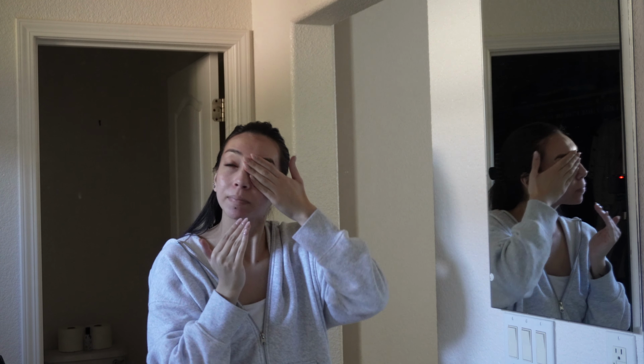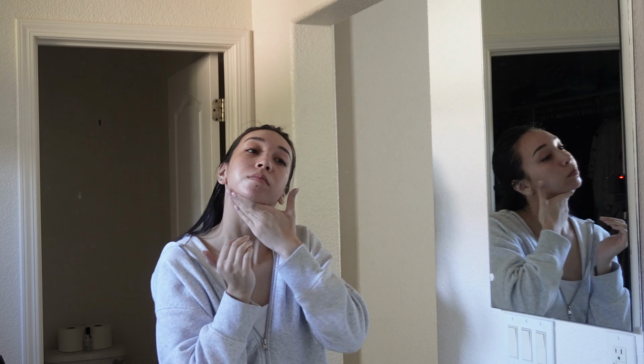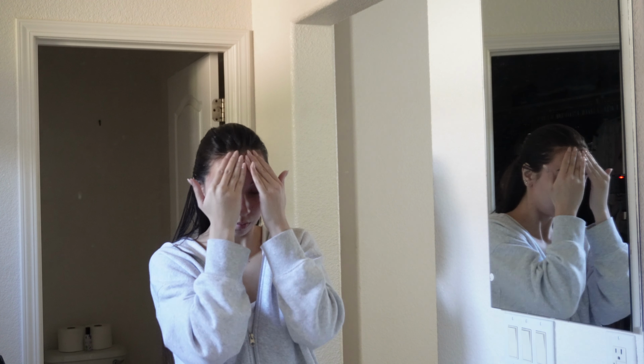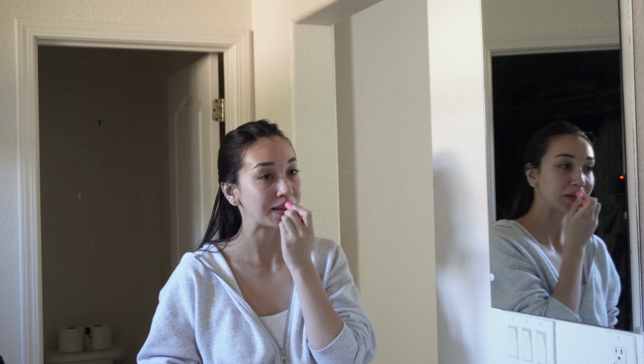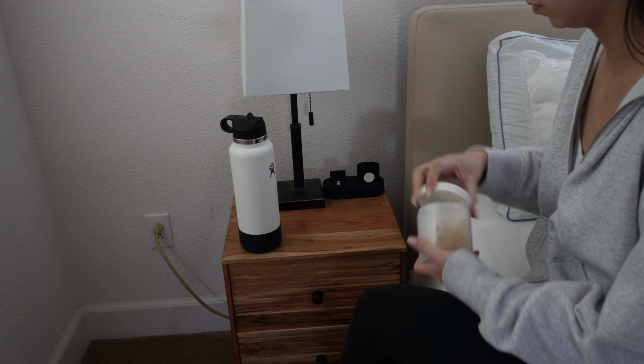And then some moisturizer. This one's from CeraVe. And then last but not least, I put on some chapstick. This one's from EOS. Now I'm just taking my pills and medications.